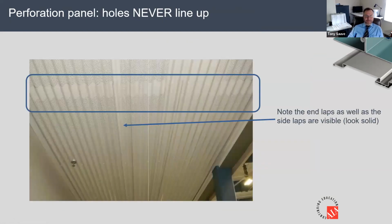So end laps, and this is somewhere where it's unlapped and it's on this corrugated panel that's perforated. I would have done it with a J channel. That way it would have broken it up, but basically you're plugging up all the holes. So at this point it goes to whatever you feel aesthetically comfortable with.